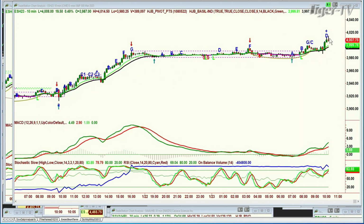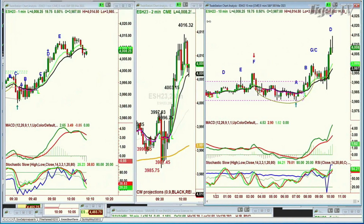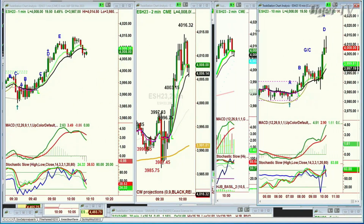It pops up to a leg D in the Chapman methodology. In the Chapman methodology, we're always looking to identify the lowest low bar. And if you can get a very strong peak A and then leg B starts, you can upgrade to a buy mode. That should take you to at least a D. Well, here we are at a D in the 10-minute chart. This is the E-mini March contract.